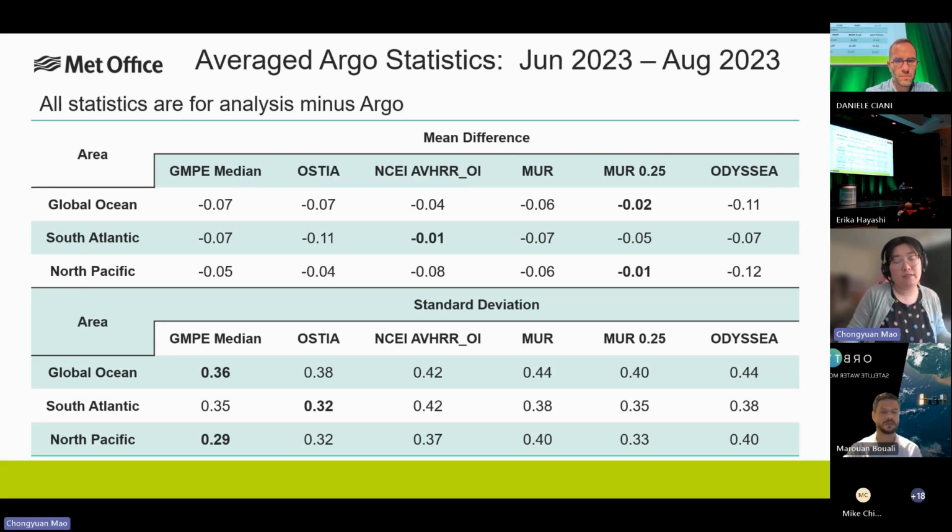And in terms of standard deviation, again, the austere seems to be okay, and the GMPE median, obviously, not surprisingly, has quite good analysis stats. But all the others are between 0.35 and 0.45, so it's an acceptable level.